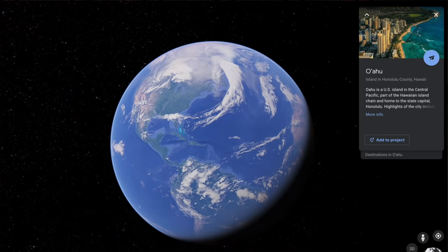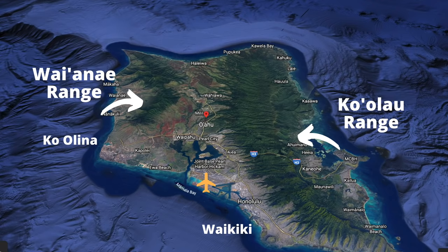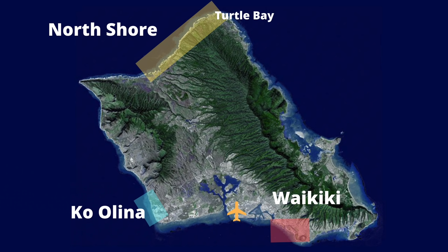Geography. I love understanding the lay of the land so you can get around more easily. So Oahu is two massive shield volcanoes that are heavily eroded. And in the middle, you have the central valley of the island. You can't drive all the way around the island because of Kaena Point, if I'm saying that right. So we'll take you up through the central valley and then around the North Shore and the windward side of the island, so you see everything that Oahu has to offer.